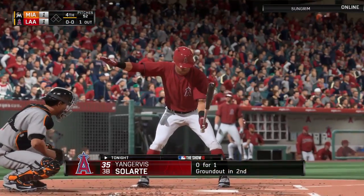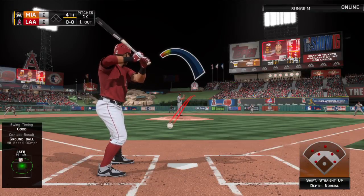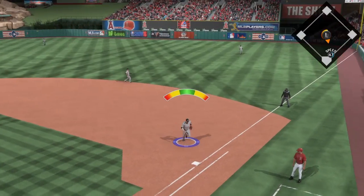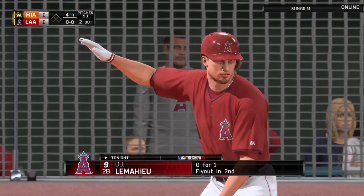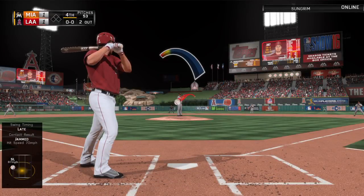Yonhervis Solarte stands in. He's 0 for 1 after grounding out. Grounded to first. Martinez is up with it, and Martinez will take this one to the bag himself for the out. DJ LeMahieu is at the plate now. Flied out in his first at-bat.